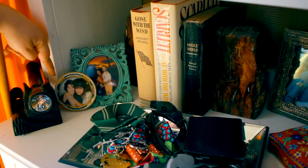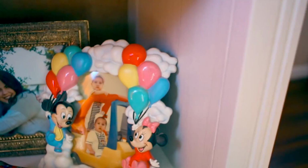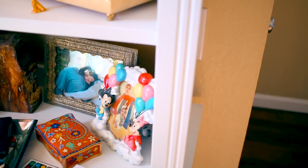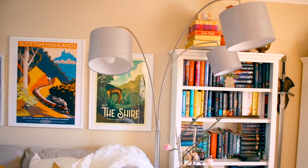Parents right here, and then that's my aunt and my mom. And then another little picture of Alex and I. It's Disney. Alex and I. Yes, in matching outfits, sailor outfits. Do you see that we have little sailor hats on? Oh, and then we also have that lamp. I forgot to talk about that. Oh, yeah. That's our tree lamp.